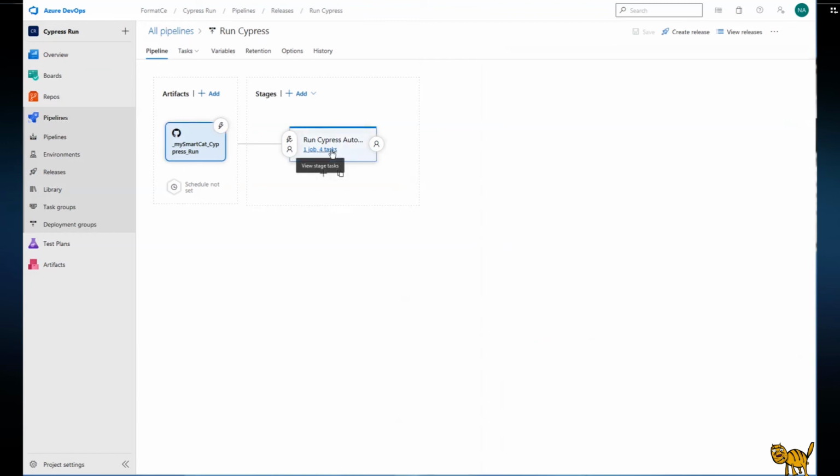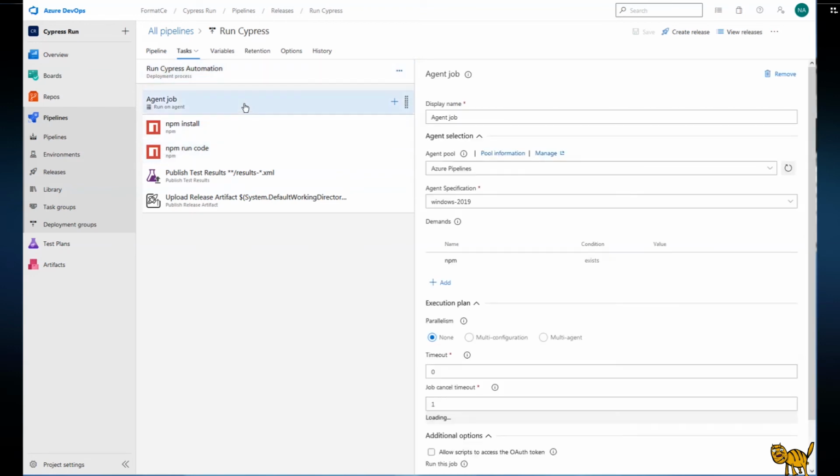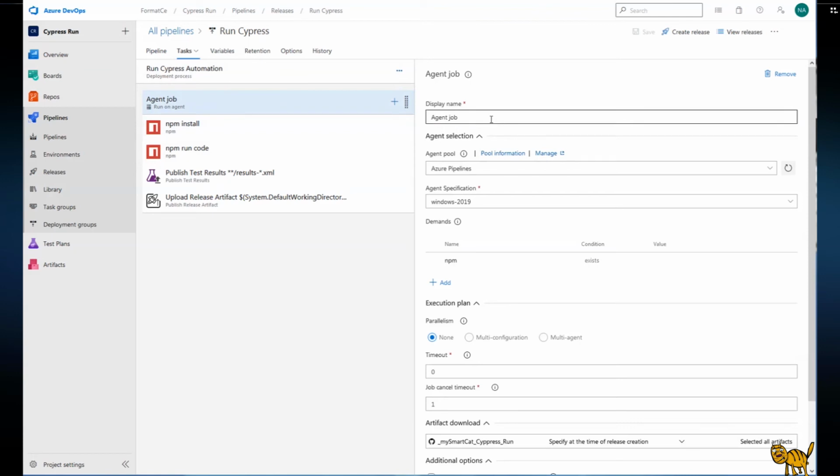The pipeline is very simple. First, we configure an agent. That's going to be Windows 2018. It is not self-hosted, it is a Microsoft hosted server, and this makes sense.